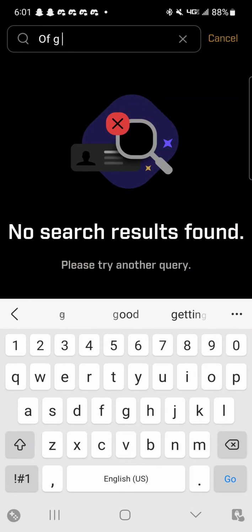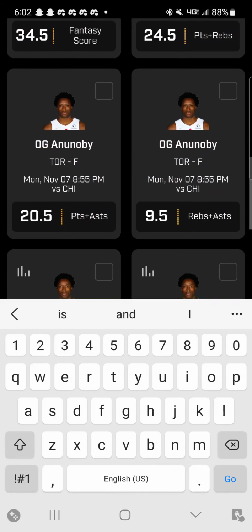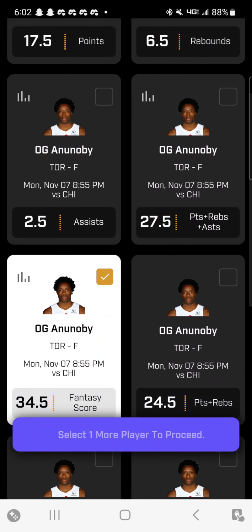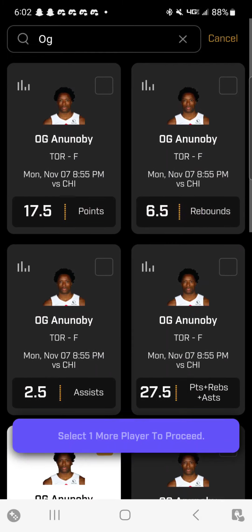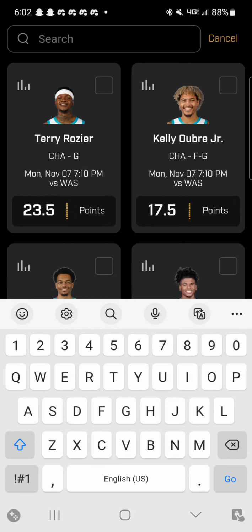OG's fantasy points, as y'all can tell in this video, if you can't, this dude's been averaging so many steals. He's been averaging 4 steals a game. Steals give you so many fantasy points. And also the fantasy point bet gives you the security of not relying on him to get steals, because he can still get it without the steals, but it's crazy how good that prompt is.